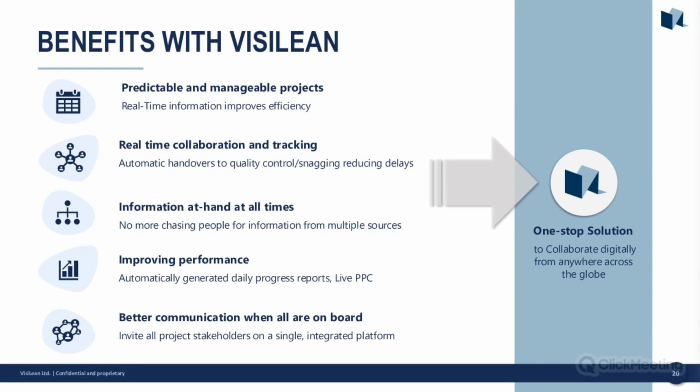So the benefits of using Visilean and digitizing in general are huge. You're able to plan and predict projects better, becoming more efficient in how you work. There's real-time collaboration and tracking, so handovers are automatic. Everything is seamless. Also, snagging is automatic as well. The whole handover process is all automated, and the whole history of everything's kept and logged, so you can see the data at the end of the project and analyze what went well, what didn't. The information is at hand at all times.